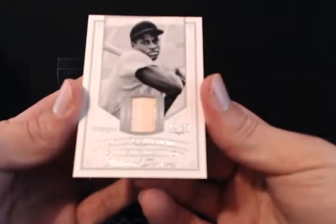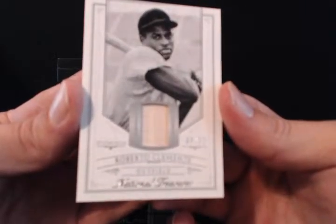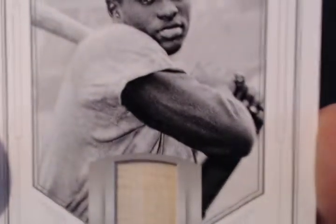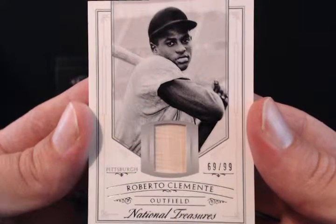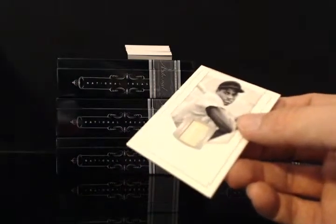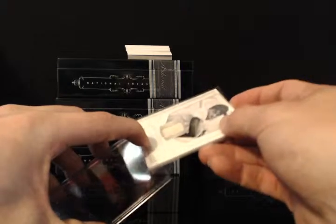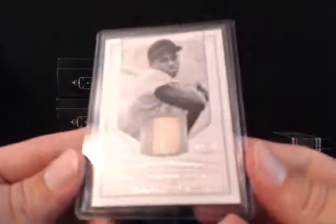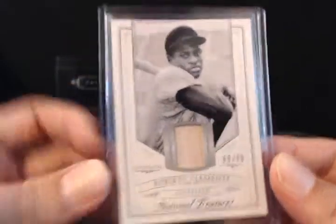Next up, Roberto Clemente, bat piece, 69/99. That's going to the Pirates. Nice hit. Very nice. Going to Mr. Kiki, 69/99. He needs a Honus Wagner to go with it.